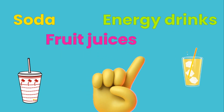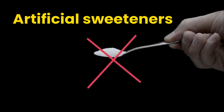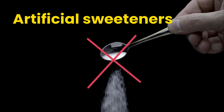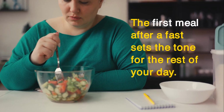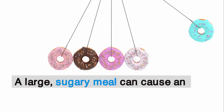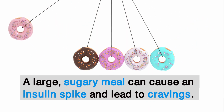Avoid sugary drinks like soda, fruit juices, or energy drinks. Even artificial sweeteners can sometimes interfere with fasting for sensitive individuals. How to break your fast without undoing your progress. The first meal after a fast sets the tone for the rest of your day. A large, sugary meal can cause an insulin spike and lead to cravings.